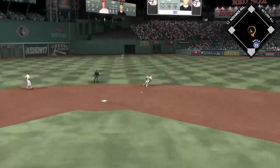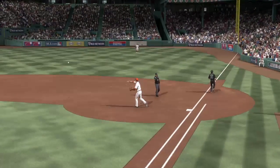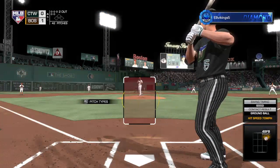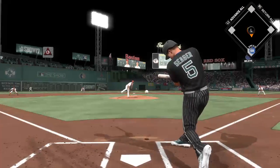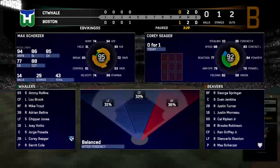Broken bat as this ball's hit on the ground. Turner's got it. Throw to first will be in time to get Posada, 2 away. Here's Corey Seager. 0 for 1 for him here in this one. Corey Seager. Chopped weakly up the first base line. But that one rolls.